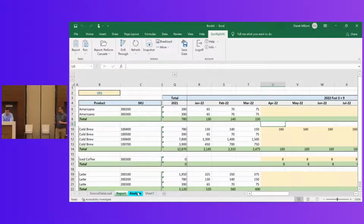And everything he's doing in this Spotlight application is online. None of this is offline right now. So we can access this anywhere in the world for this demonstration.